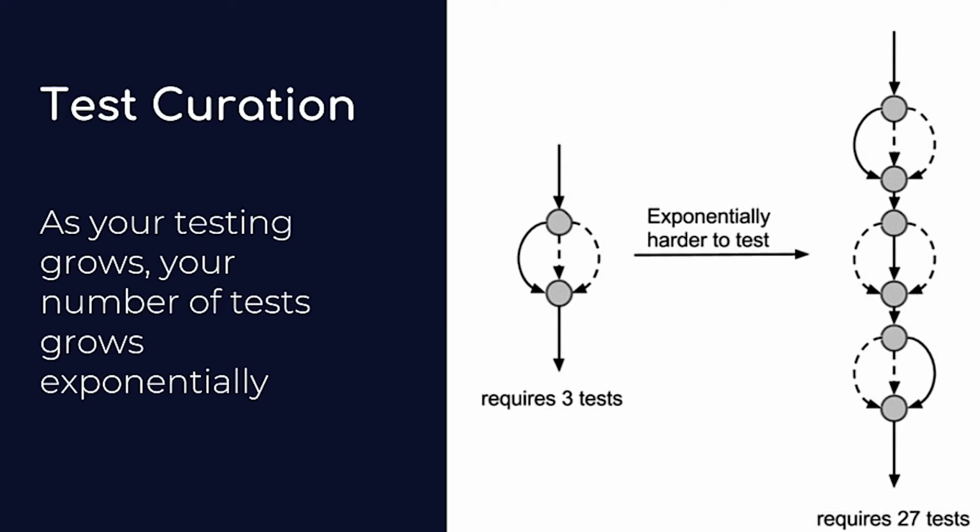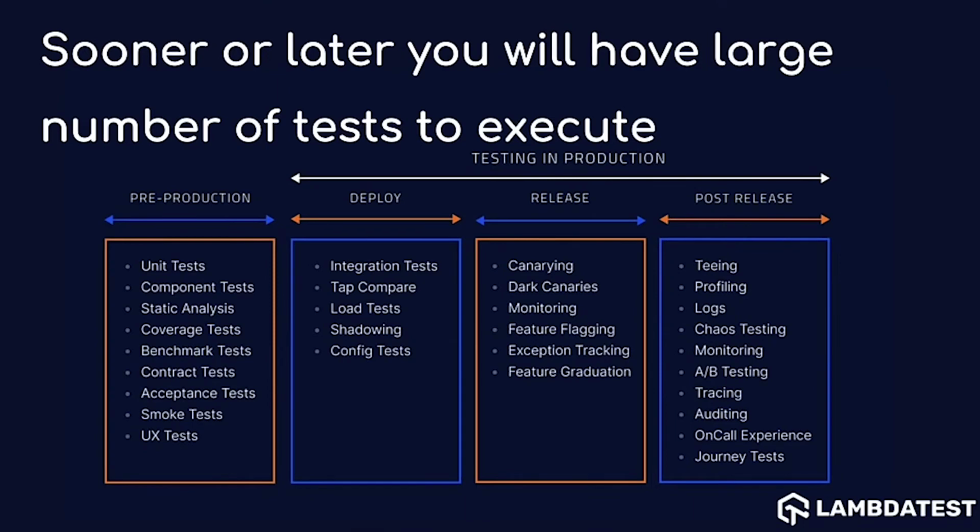So another challenge is related to test curation, right? As your platform grows, as the number of features in the platform grows, the number of test cases that may have to run increases very exponentially. It does not increase linearly. So for example, if I'm adding one feature, it requires three tests. But if I'm adding three features, it will require three multiplied by three multiplied by three tests, so at least 27 tests. Add more features, and the number of test runs that have to happen increases as well. So when your scale increases, the number of test cases increases.